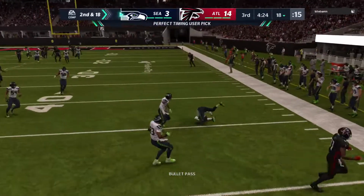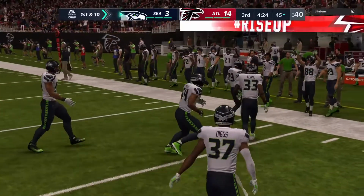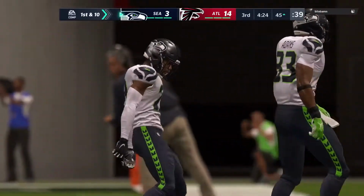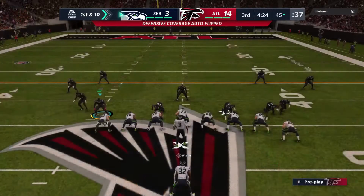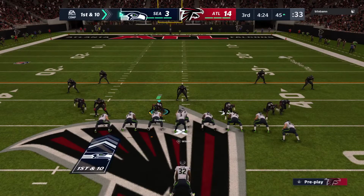Looking for Jones, and it's intercepted. Picked up by DJ Reed. And they'll set up shop in enemy territory at the 45-yard line. 1st and 10, and kind of tipping their hand at running the ball. 3 tight ends are out there.